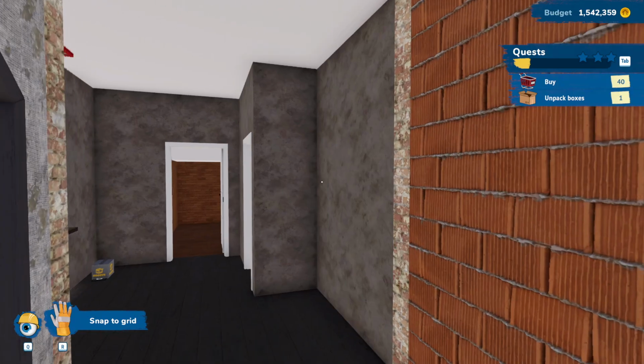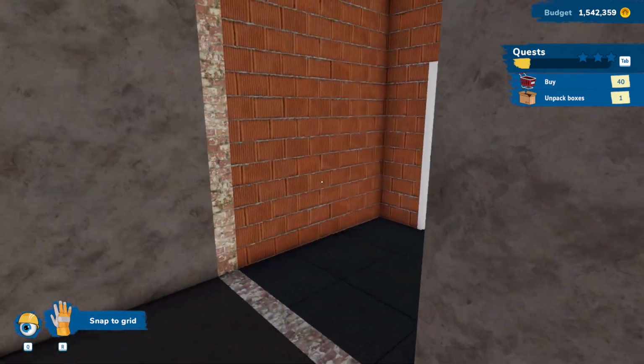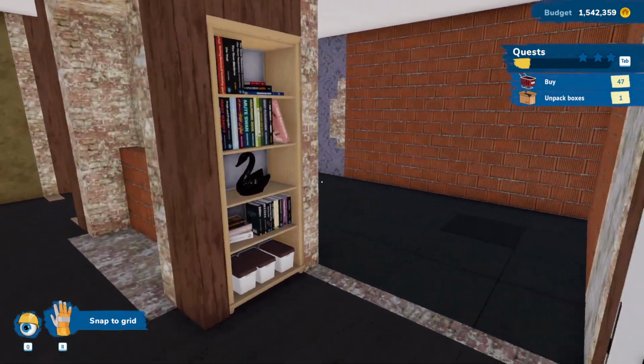Okay. Should we do this little entryway? I don't know where to go next.